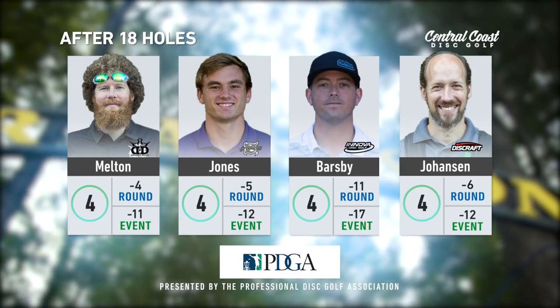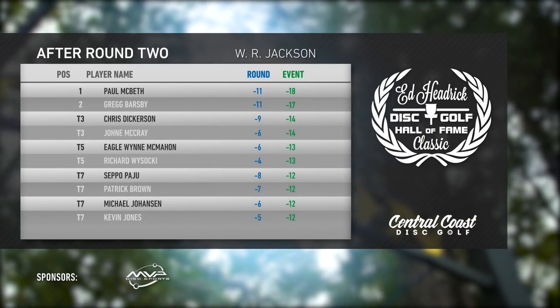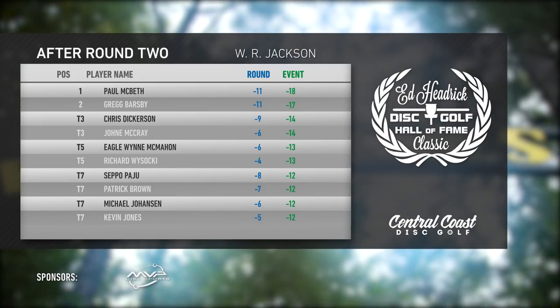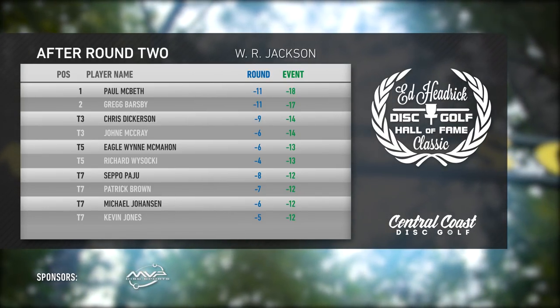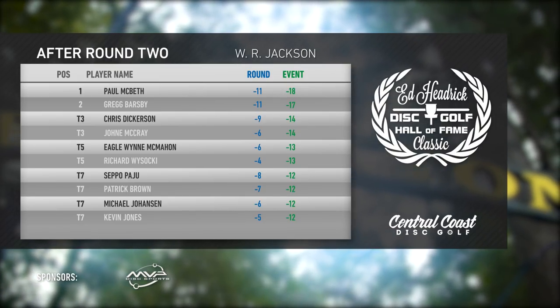And we're going to see here in a sec that he's in position to make a run at this thing. Him and Paul are kind of running away. He is, without a doubt. Paul is going to finish at 18 under par after the two rounds, but Gregg Barsby is sitting at 17. They're right there neck and neck. Got a few other guys 14 down.